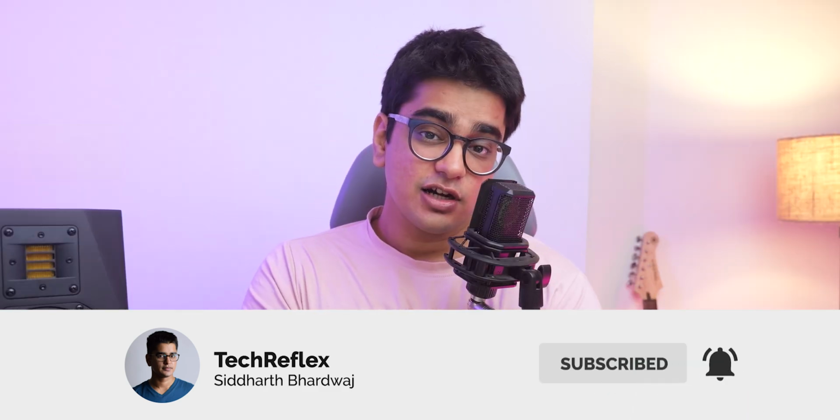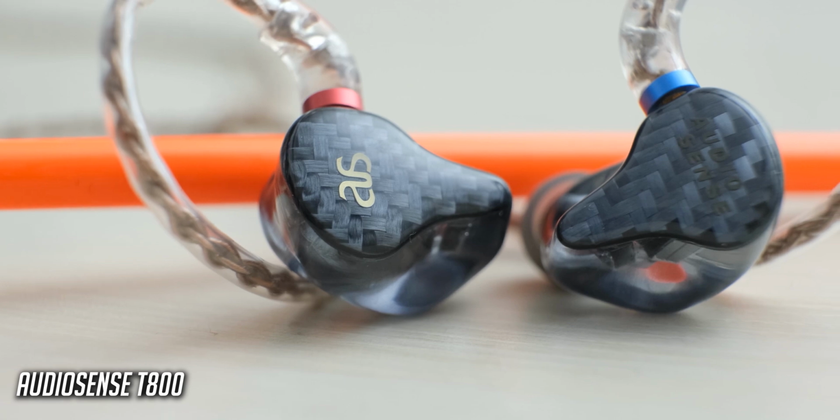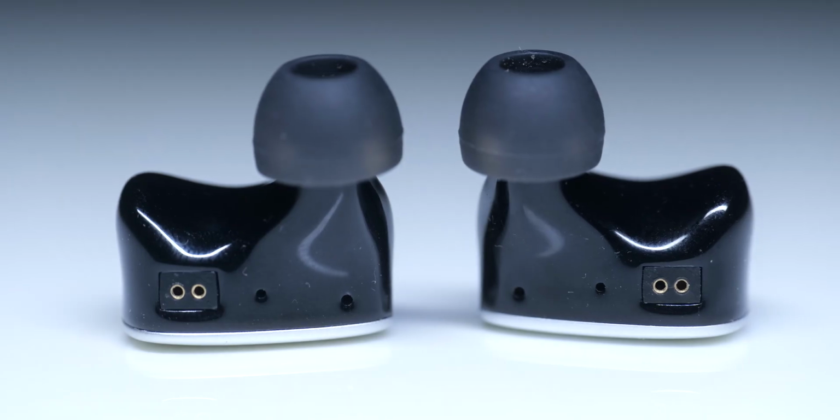Then let's shift our attention to IEMs. And a lot of people think that if an earphone has more drivers, it is going to be better, but adding drivers to an earphone is a risky endeavor because if you don't tune them well, it is going to sound worse than a single driver earphone.